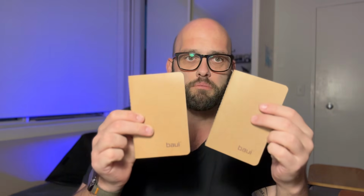But right now, let's look at these two fantastic pocket notebooks from Baui.